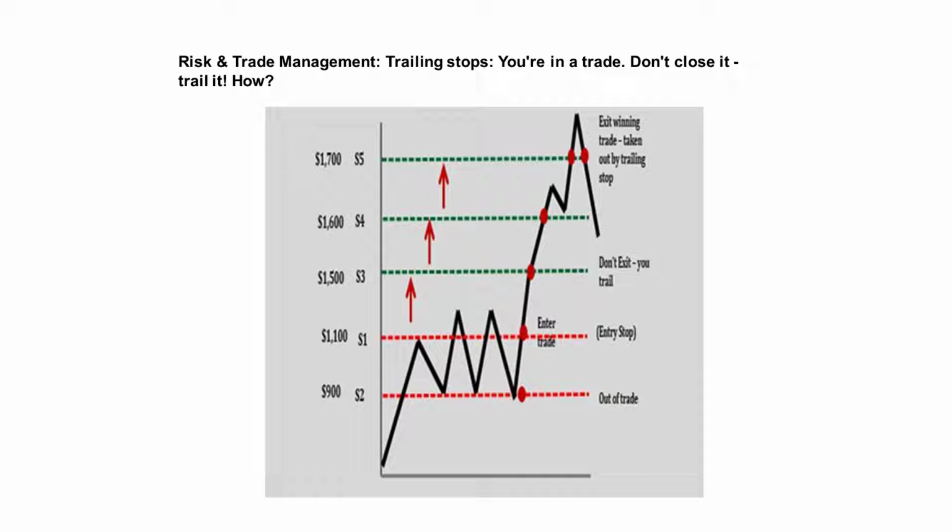And again, the price goes up through the 1700. We've pulled our stop up to just under that 1700 area. The price then has had enough. It comes back down through the 1700 and closes us out. What have we done? Well, we've made a $600 profit on the trade, whereas we would have made $400 if we'd closed out at the 1500. So that's the principle of trailing stops in its real basic form.